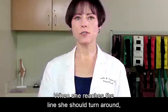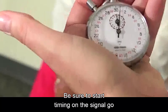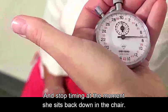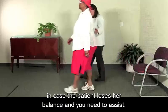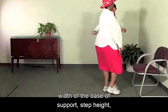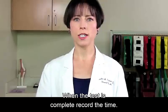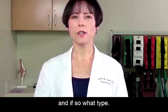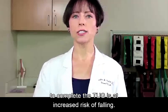When she reaches the line, she should turn around, walk back to the chair, and sit down. Be sure to start timing on the signal go, even if your patient has not started to move, and stop timing at the moment she sits back down in the chair. While she's walking, stand between the chair and the line in case the patient loses her balance and you need to assist. Observe and note the patient's posture, width of the base of support, step height, stride length, arm swing, and path. When the test is complete, record the time. Also record whether the patient used an assistive device, and if so, what type. A community-dwelling older adult who takes more than 12 seconds to complete the TUG is at increased risk of falling.